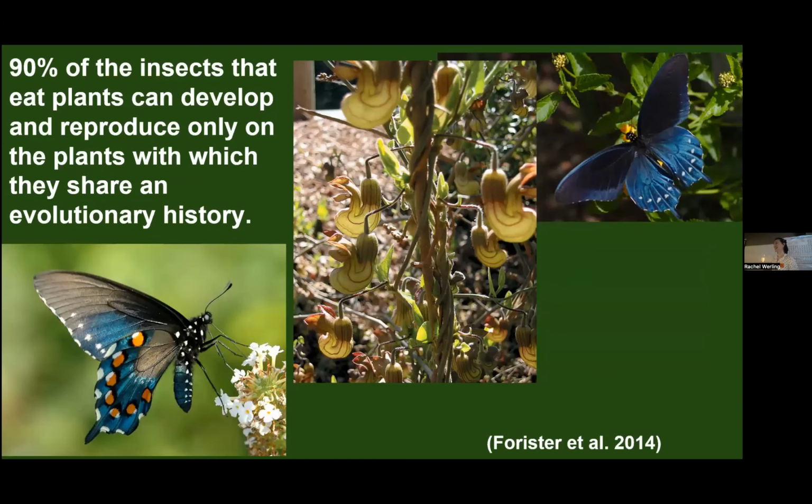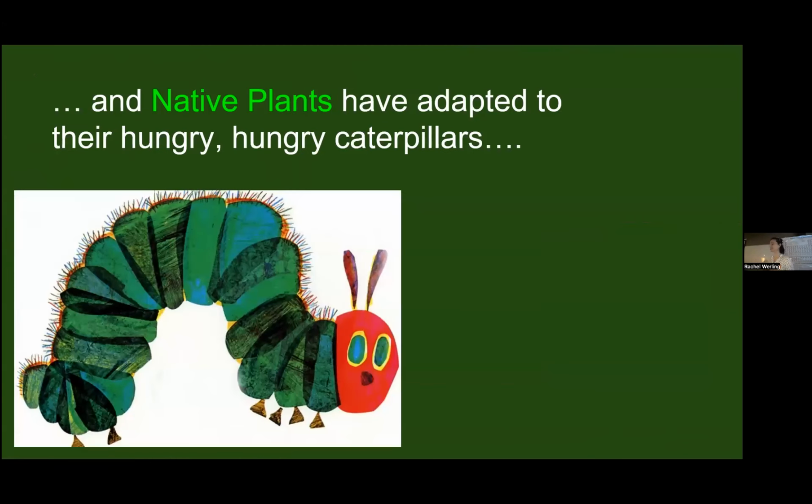90% of the insects that are native to our area have developed a relationship with our native plants. They rely on them for reproduction. They rely on them for their larval stages of growth, or sometimes their adult stages for pollination. They are used to these very hungry caterpillars that are going to be eating and eating to grow and grow. So they're not going to be completely damaged like some of our ornamental plants that we take a little more detailed notice of and say, oh no, something's eating it. We want something to be eating it.